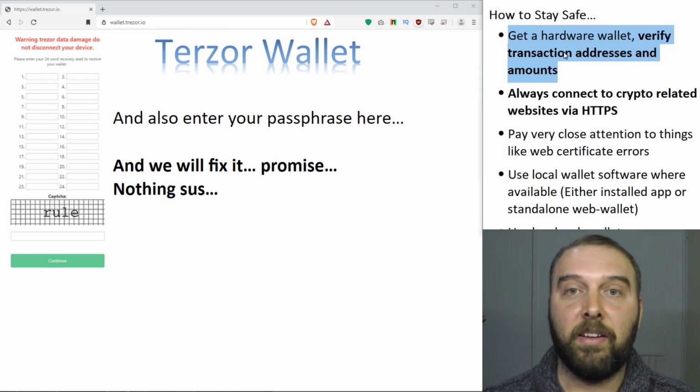So how can you stay safe? Well, firstly, get yourself a hardware wallet and make sure you verify the transaction addresses and the amounts for every transaction. That way, even if you are on a phishing website, you will still have a trusted screen that will tell you and show you that the funds are going somewhere other than where you think they should be going.